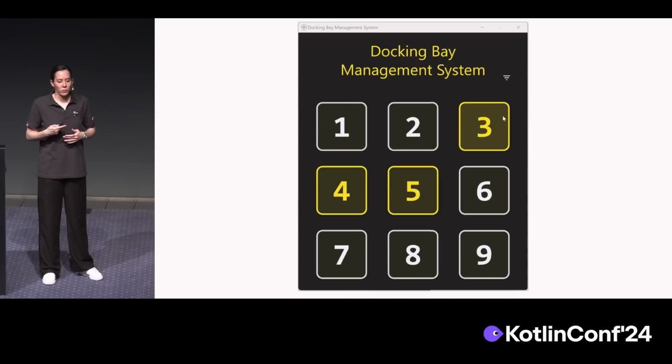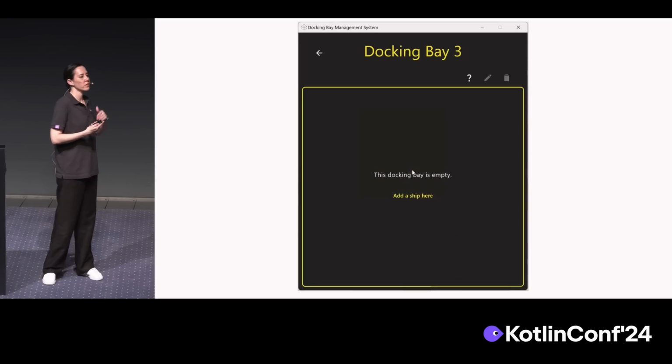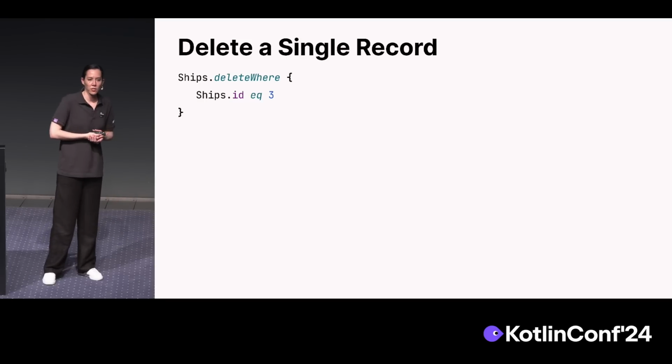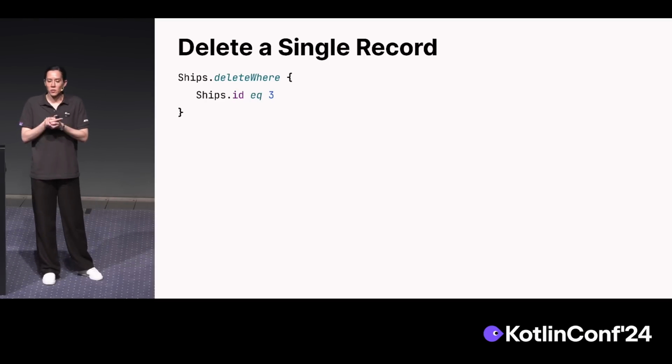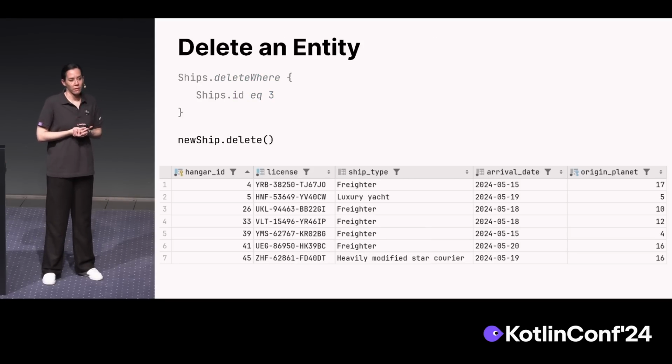And now let's say that the ship from docking bay 3 has left, and we want to manually delete that. If we were using DSL, we would just use the same delete where that we saw before, but with a clause particular for that row. Deletion is very straightforward in DAO as well. We simply call delete on the entity that we have, and it clears it both from the cache and from the database record, and we can see that we've dropped down one.